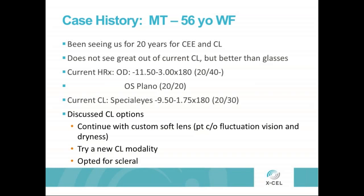Her current prescription is minus 11.50, minus 3, axis 180. And with that prescription, she's seeing about 20/40 minus. And then the left eye is plano at 20/20. Currently, she wears the Specialized, which is a custom soft lens with those parameters, and she sees about 20/30 in that lens.